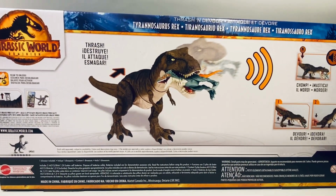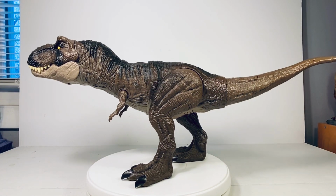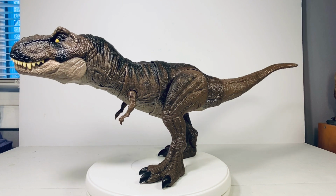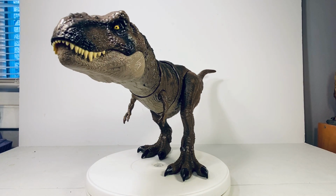Let's free this beast and take a closer look. And here is Rexy in all her glory. As you can see, it's a very large figure. You can see the size of the studio. I had to zoom out pretty far to get her fully into frame.